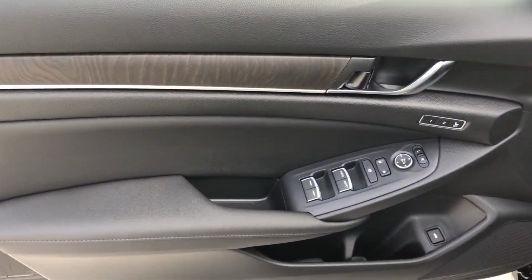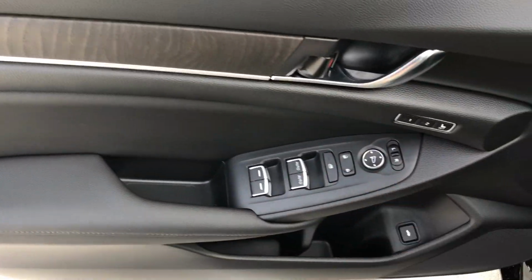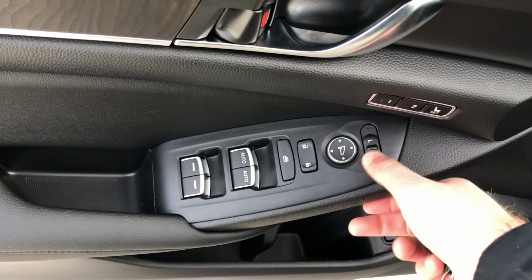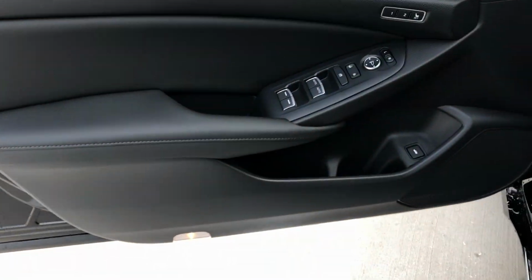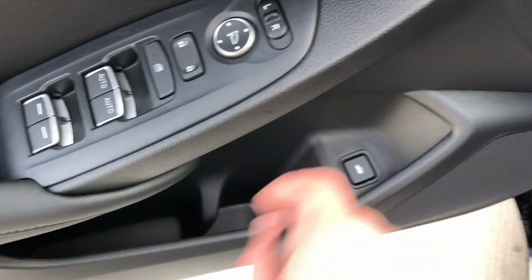All right, up front, once again, you guys know about power windows, power locks. You got your mirror selector left and right, the D-pad to adjust accordingly. And the window lock button. We have a nice little bit of trim work going on the door again, some additional space within the door, and then we have your trunk release from there.